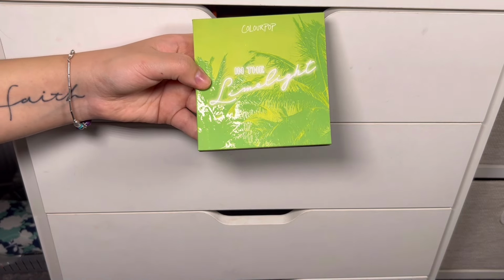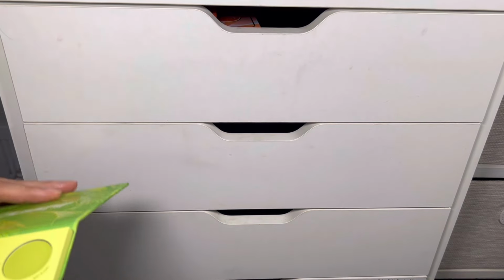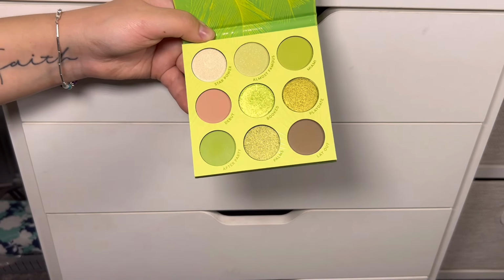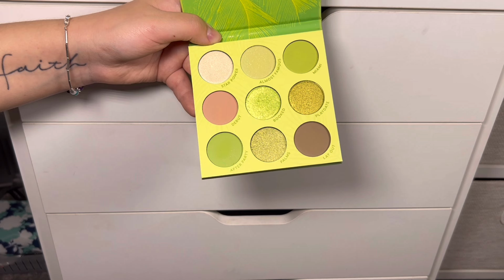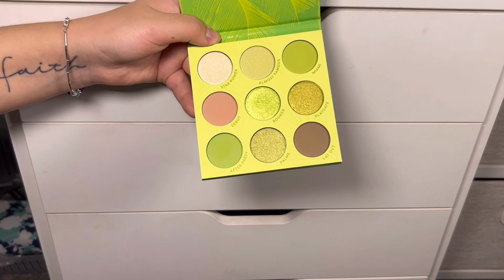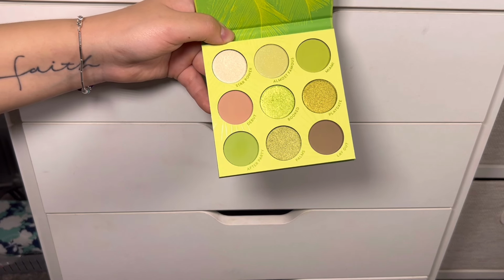Next palette we have is in the Limelight, and I was gifted this one from Danielle. Seriously? Y'all hear that honking of the horn? Oh, I just stopped, but how rude. Okay, besides the point. How rude.